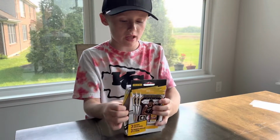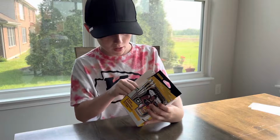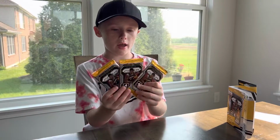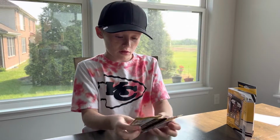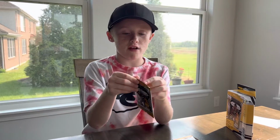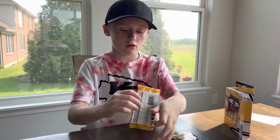I don't know if these are like blaster box packs or like mega box packs. Here are three packs. So let's get opening. Hopefully we get a red wave, ruby wave.